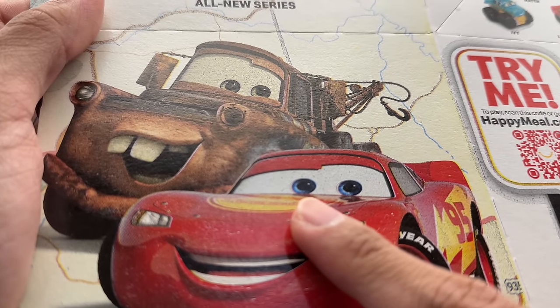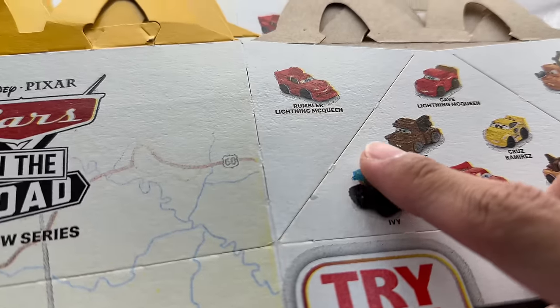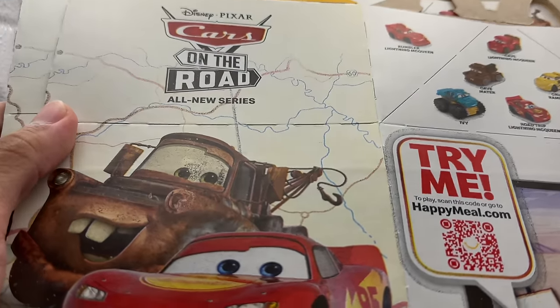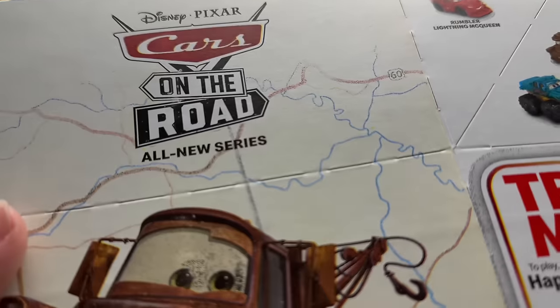This one, eyes are circled in red. Everything's sort of misprinted. Look at the characters, the way they're printed on there. They look really fuzzy and ugly. It gets worse. Yeah, Mater's eyes, not fully printed in. Some of it's missing. Cars on the Road logo's fading.